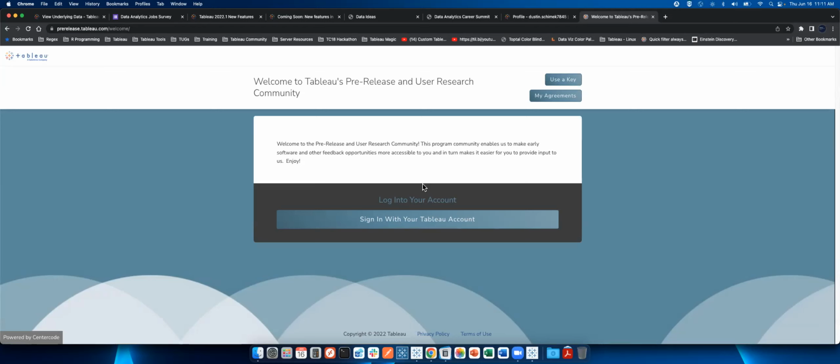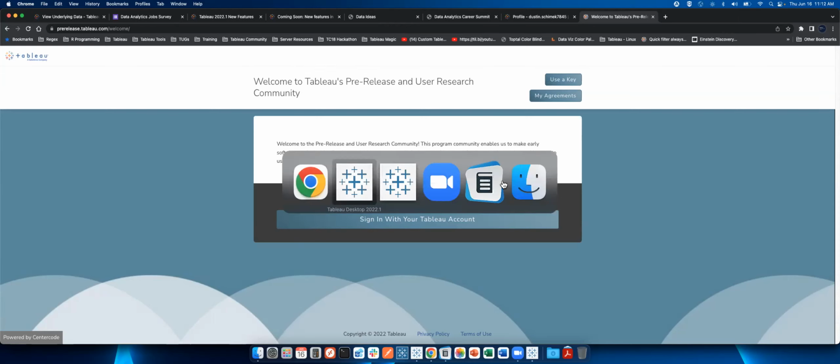So if this is of interest to you, to get a sneak peek at what's there before and help Tableau innovate around these products and give some suggestions, go out to prerelease.tableau.com. It doesn't cost anything. It's not bound by your corporate license. So if you want to do this on your home computers, absolutely, go ahead. When you need to trial these things out, they give you a key to use temporarily. So it's a great program to be engaged with.